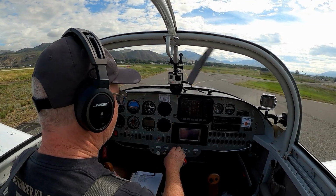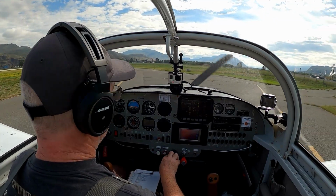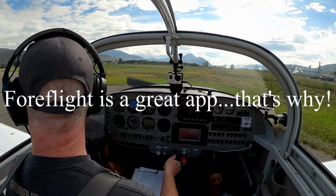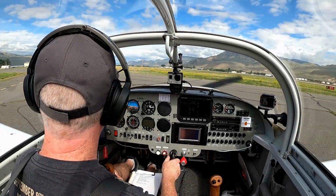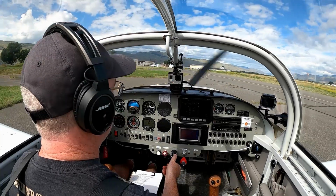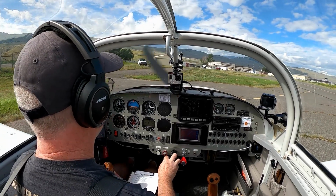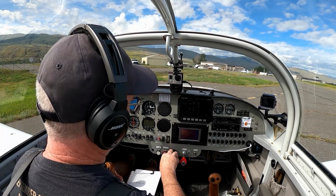Even though I have a panel-mounted GPS here, I still like to fly with ForeFlight, even just doing circuits. Don't know why. That's roughly into the wind. I'm a few degrees off.